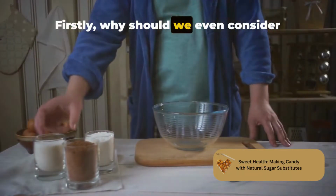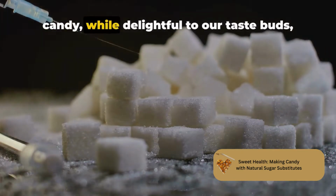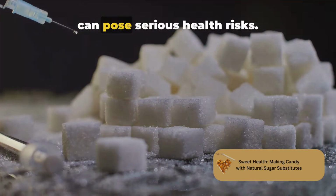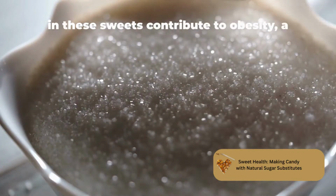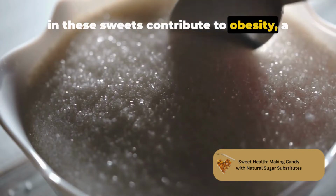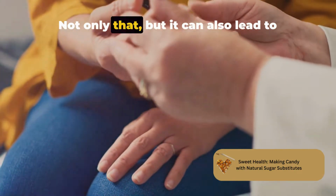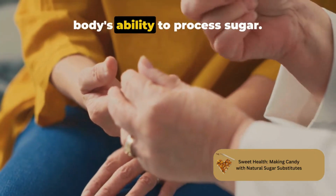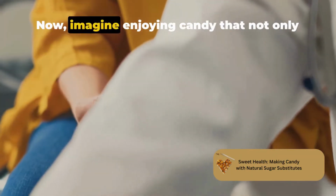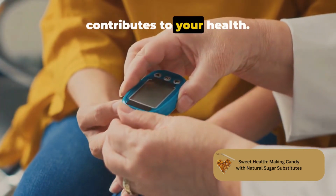Firstly, why should we even consider making healthy candy? Well, traditional candy, while delightful to our taste buds, can pose serious health risks. The high amounts of refined sugar found in these sweets contribute to obesity, a global concern affecting millions of people. Not only that, but it can also lead to diabetes, a disease that hinders your body's ability to process sugar. Now imagine enjoying candy that not only satisfies your sweet tooth, but also contributes to your health.